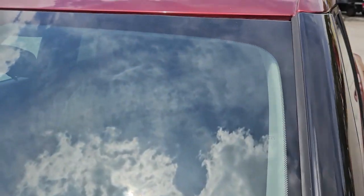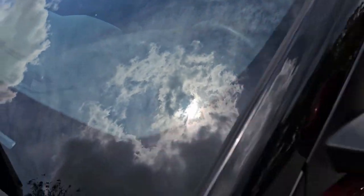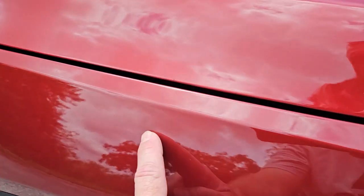Take a look at the windshield. Windshield's in beautiful shape. Very nice condition. Let's take a look at the front fender, driver's side. It's got a couple little blemishes here on the paint and a small little dent right there.